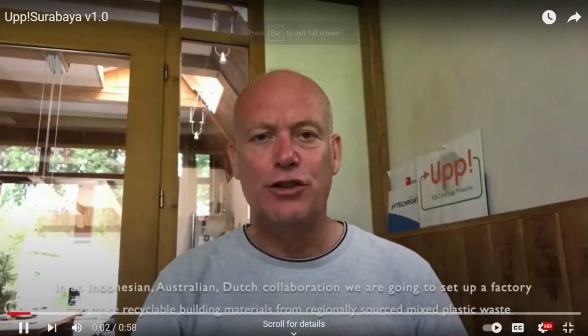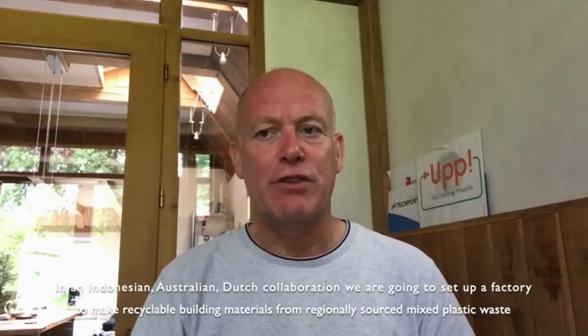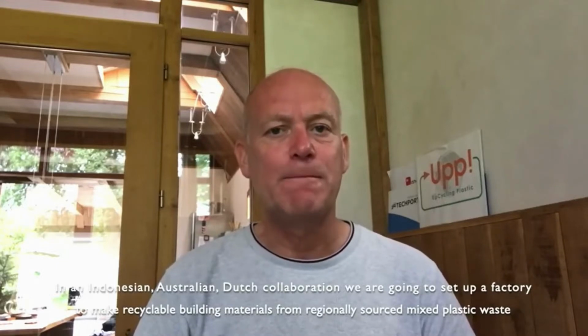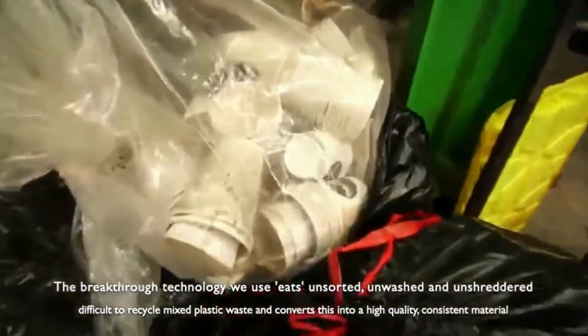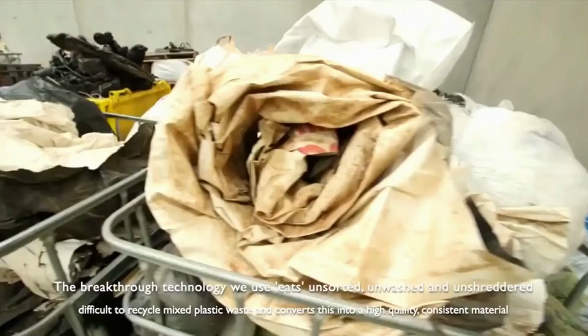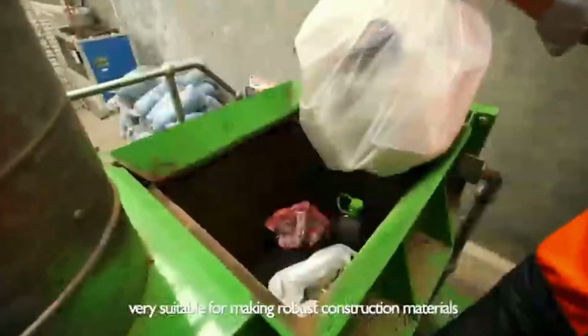In an Indonesian, Australian and Dutch collaboration, we are going to set up a factory to make recyclable building materials from regionally sourced mixed plastic waste. The breakthrough technology we use eats unsorted, unwashed and unshredded, difficult to recycle mixed plastic waste and converts this into a high quality, consistent material very suitable for making robust construction materials.